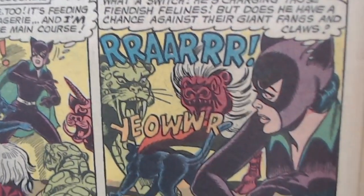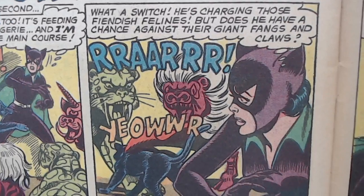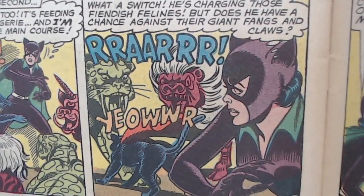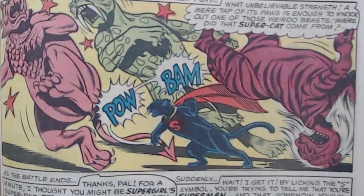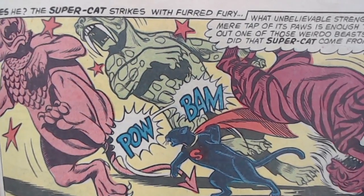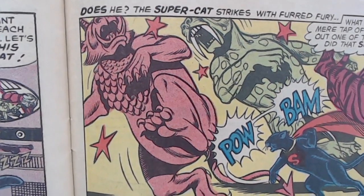Oh, look at that. Supercat is defending Lois Lane. What a switch. He's charging those fiendish felines, but does he have a chance against their giant fangs and claws? I don't think she knows it's Superman. She doesn't. Look at this. Pow! Bam! What a comic! Superman transformed into a super cat takes on mutated cats that are genetically engineered by Catwoman. What a trip. Does he?